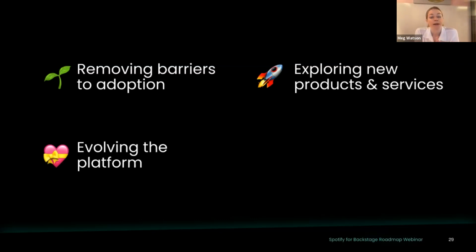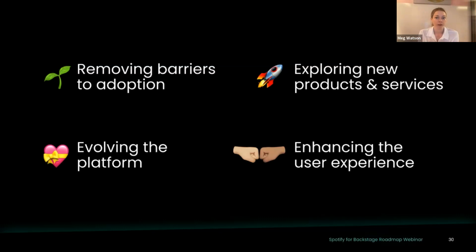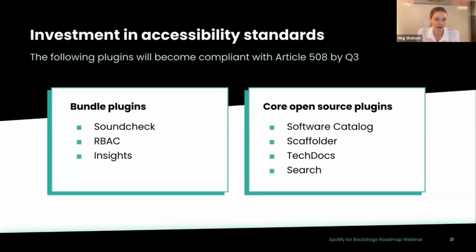Finally, on the user experience side, we're building enhancements to improve the core Backstage experience for ourselves internally at Spotify and for you all as well. Accessibility is at the heart of what we believe here at Spotify, and we're committed to continuing to make the project inclusive to all. With that, we're excited to share that we're bringing our plugins and core components, including the software catalog, scaffolder, tech docs, and search, into compliance with Section 508 requirements. We will deliver these improvements by Q3 of this year.